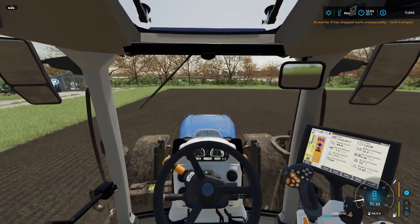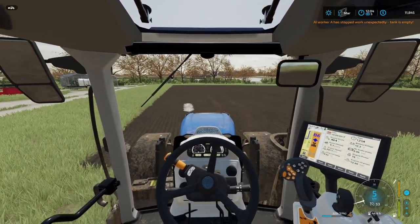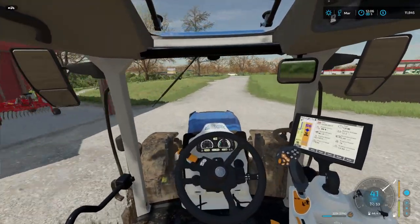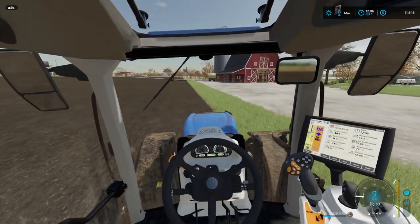Ah, there it is. Tank is empty. There it is. Alright, I will need to sort that out. Alright, all this is sorted. I'm gonna place the cedar over here. This is the field we will be doing next.